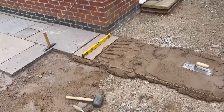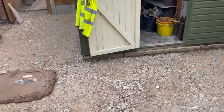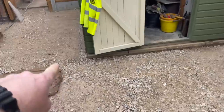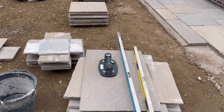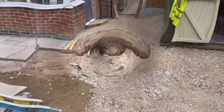Just started laying, I put my line in, heading over towards that brick over there. What we're going to do, me and George decided, we're going to lay to here and leave a little path so we can get in and out of the shed. And then we're going to start laying across. I brought my grabbo, actually remembered to bring it. So I'm going to stick you guys on a time lapse and let's get some slabs laid.